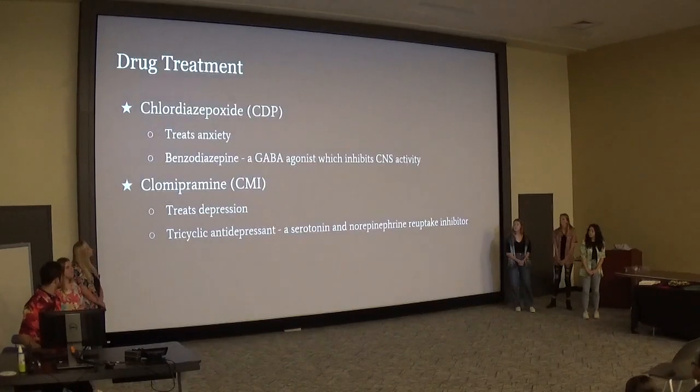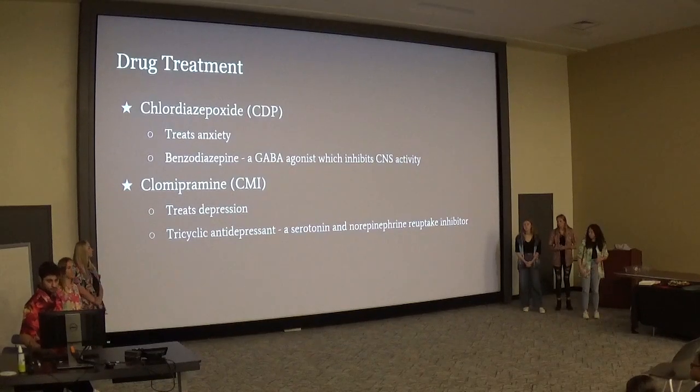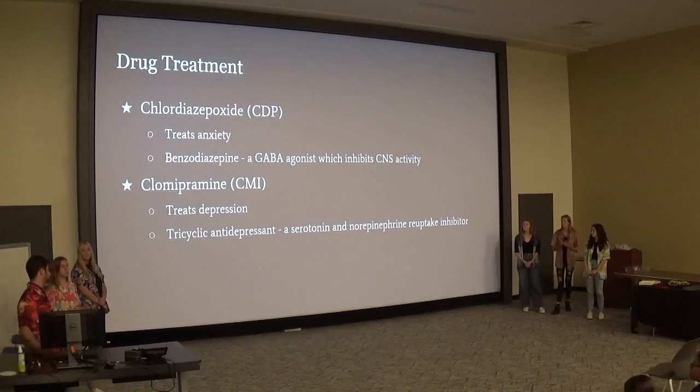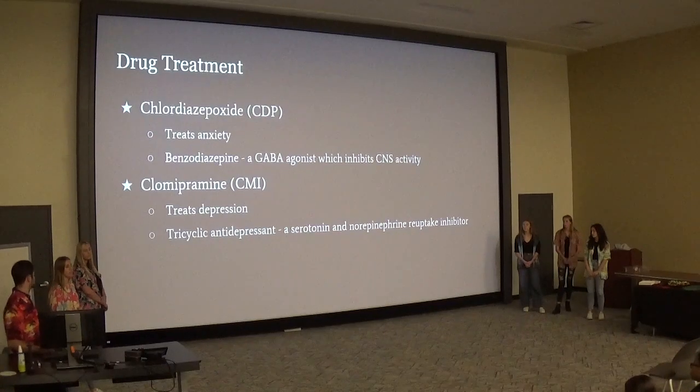So as Abby said, we use Chlordiazepoxide and Clomipramine. Chlordiazepoxide is a benzodiazepine, which treats anxiety. It's a GABA agonist, so it works to treat anxiety by inhibiting central nervous activity, which calms anxious behaviors and thoughts. Then we use Clomipramine, or CMI, to treat depression, and that's a tricyclic antidepressant, so it targets serotonin and norepinephrine to decrease depression.